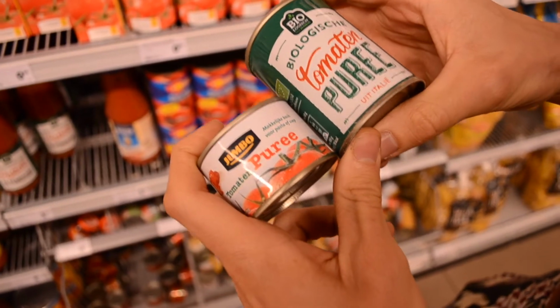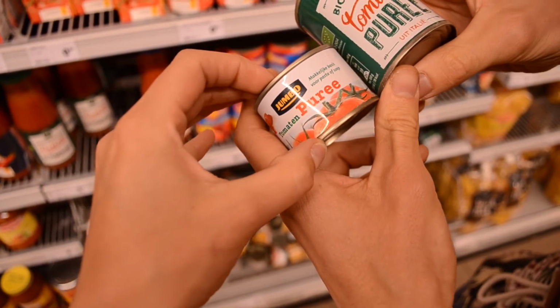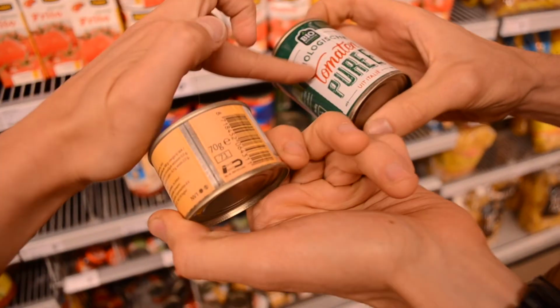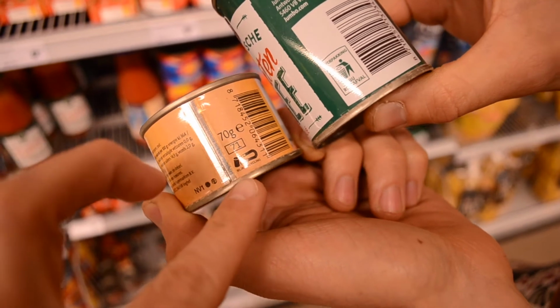Same thing goes for the organic tomato puree, but the store brand tomato puree is actually plastic free, so we can take this one but not the other. And again, we can see that here and there.